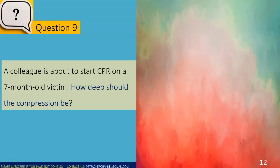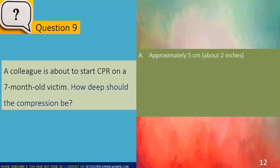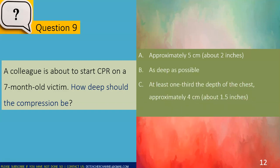Question 9. A colleague is about to start CPR on a 7-month-old victim. How deep should the compression be? A. Approximately 5 centimeters, about 2 inches. B. As deep as possible. C. At least 1/3 the depth of the chest, approximately 4 centimeters, which is 1.5 inches. D. Only B and C are correct.